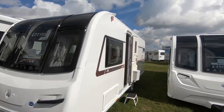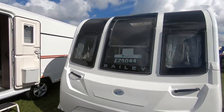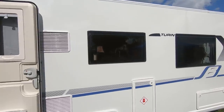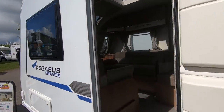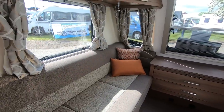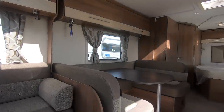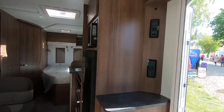Yeah, there's even some caravans here. This is Unicorn Virgo. This is the Grand, isn't it? Turin. It's very brown in here. Does seem huge in here, compared to some of the motorhomes we've been in. Look at the size in here.